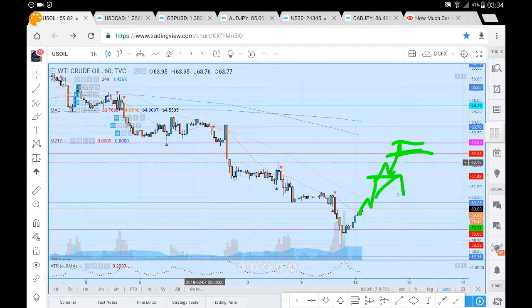If however we do find resistance at 61.48, we're looking for price to move back down towards the 60 or the 60.25. And again, if we find resistance at 62.54, we'll see price react around 61.48, where we did have a period of consolidation, below which we're looking for a move back down towards our 60.25.